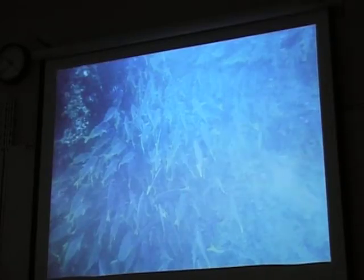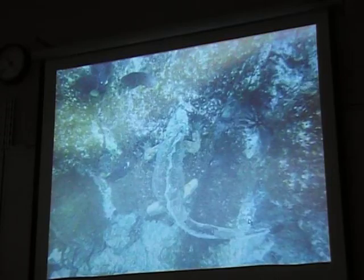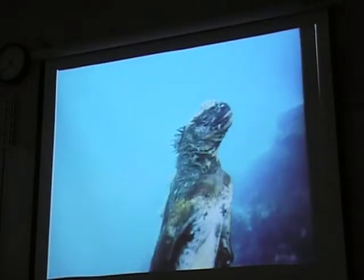Over here. Look at the sea turtle. There's an iguana. I'm kidding. That's one of those water ones. That thing swam right in front of me.